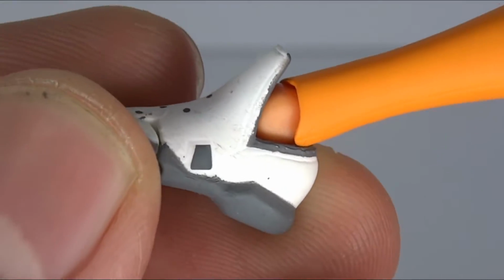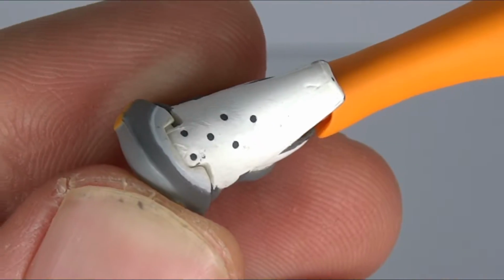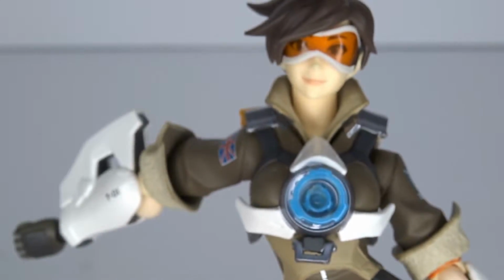Wow. Ouch! Paint bleeding, guys. Paint bleeding everywhere. The shoes have not been treated well on both sides. Yeah, shoes are bad, paint-wise. I mean, they look good, but paint-wise, horrible.